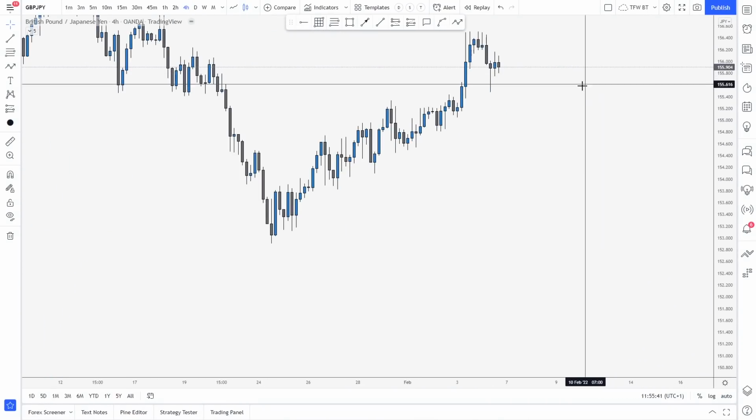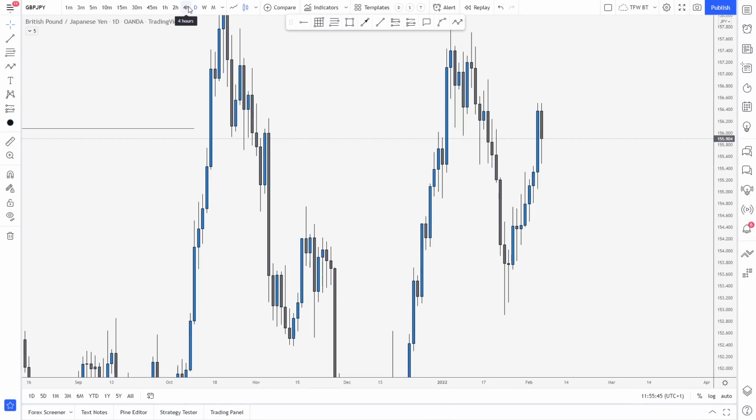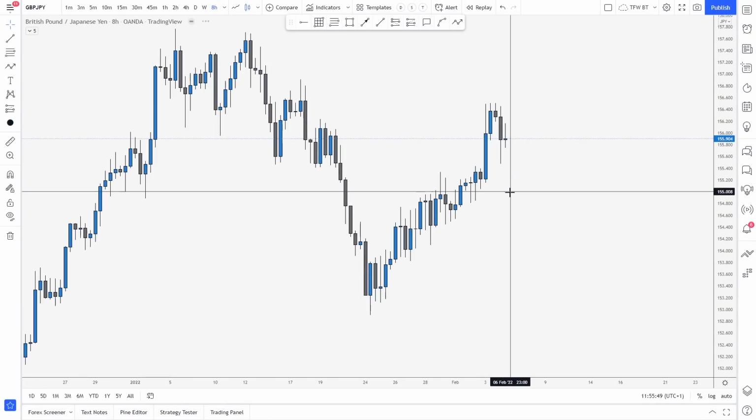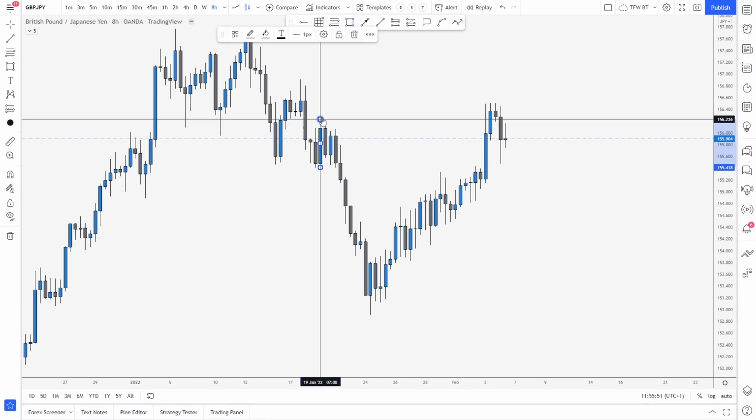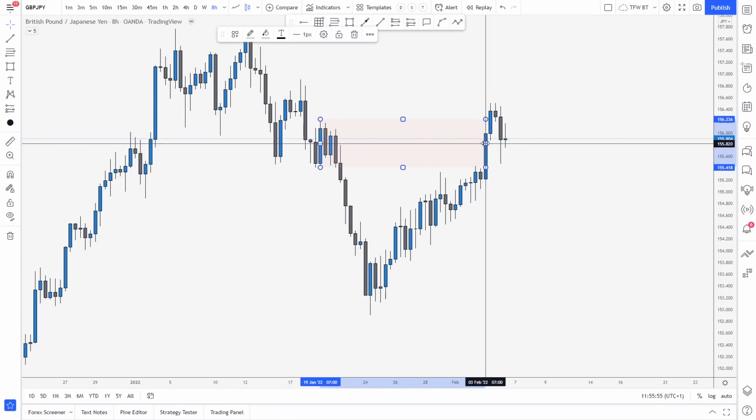And yeah, if we drop to the 4-hourly time frame, we have this very nice leg to the downside, which also had kind of a daily supply. I don't see it. Let's try the 8-hourly. Yeah, I wanted to drop something like this, right? But as you can see, this one is invalidated right now.